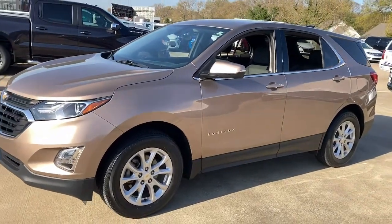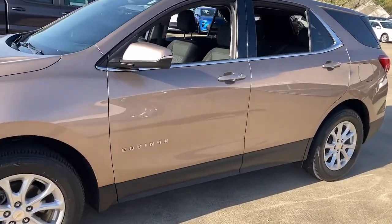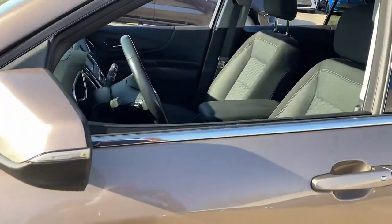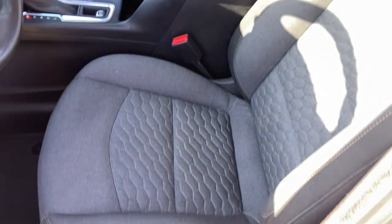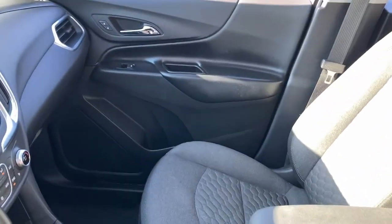These are just some of the great options this vehicle comes with: keyless entry, all-wheel drive, heated driver's seat, keyless start, remote engine start, backup camera, heated mirrors, satellite radio, Bluetooth connection, power driver's seat.